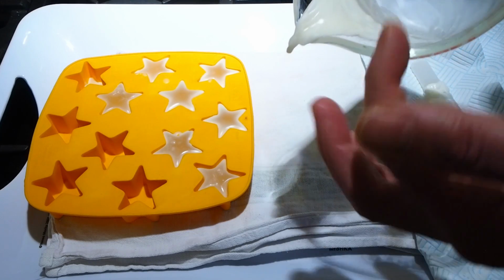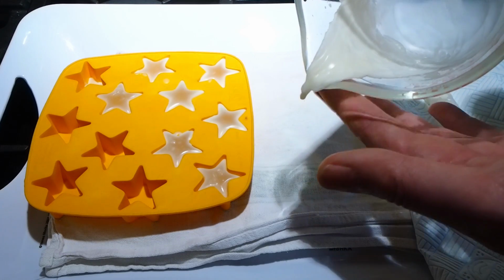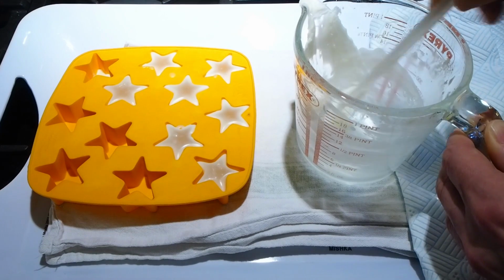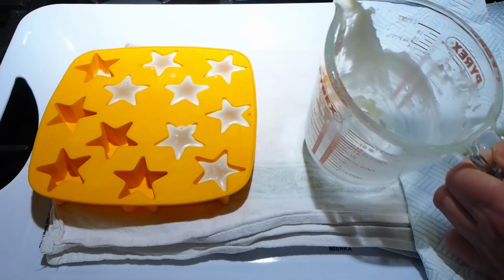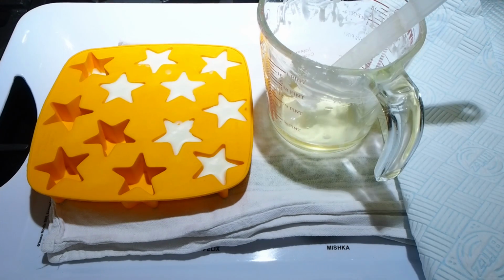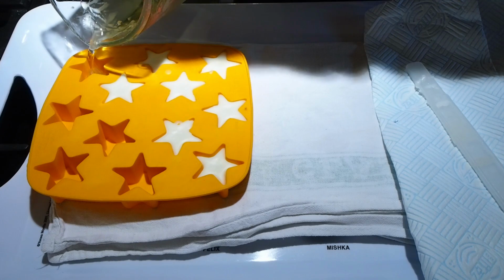And you can see here, as I've poured, the wax has solidified in the jug because it's cooler at the top of the jug. Just going to pull that back. We need a little bit more wax, so I've melted down a little bit more to finish off. I'm just going to put 20 drops in this time. Pop the rest into the moulds.